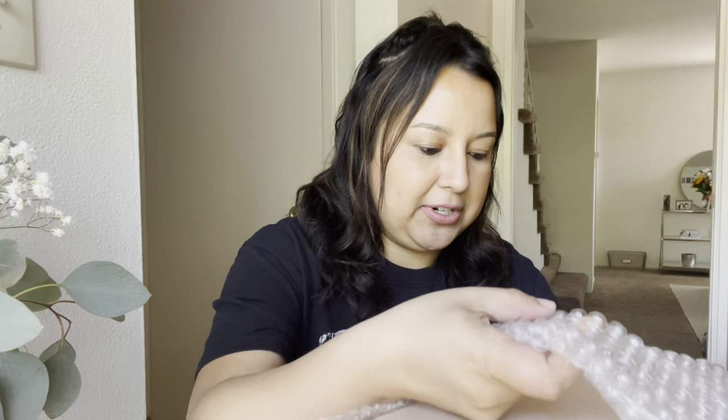Cute little branding inside. It says fancy seeing you here. And then it is bubble wrapped. Oh, it's actually quite sturdy. I thought it was going, it's very boxy, which I'm surprised. I thought it was gonna be a little more cushiony, so to speak, because this is a leather good.